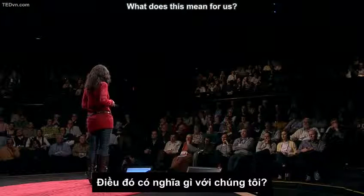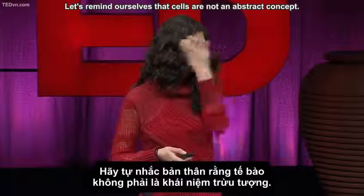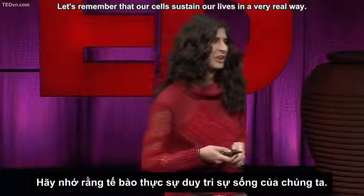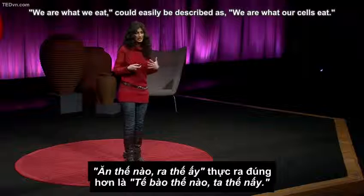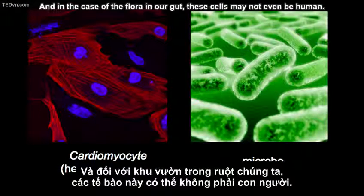What does this mean for us? Let's do something really simple. Let's remind ourselves that cells are not an abstract concept. Let's remember that our cells sustain our lives in a very real way. We are what we eat could easily be described as we are what our cells eat. And in the case of the flora in our gut, these cells may not even be human.